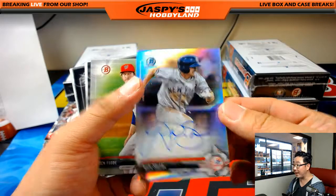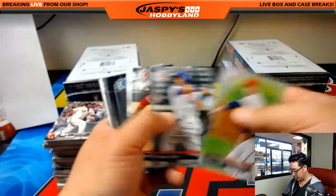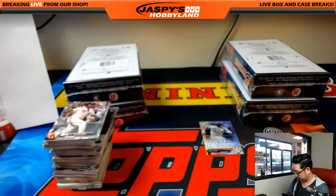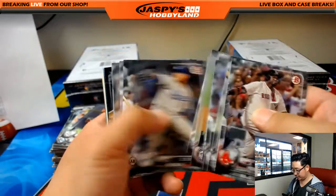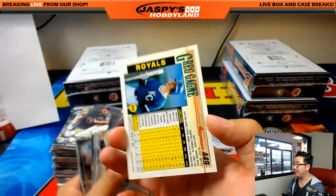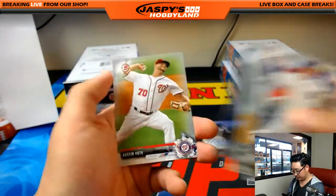There it is, Nick Solak. For Glowbug, 498 out of 499. First auto out of the box. And on this side, Greg Gagne, buyback.